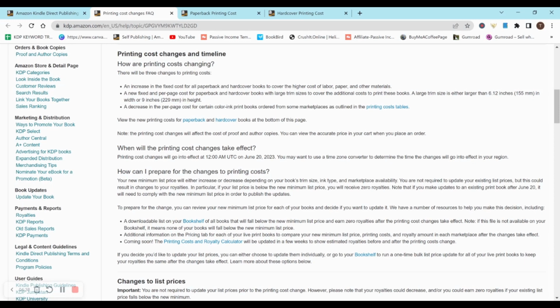And if you have a book larger than what's listed here, then you'll be in that price range instead. And this is definitely going to matter. A decrease in the per page cost for certain color ink print books ordered from some marketplaces as outlined in the printing costs table. So this is definitely going to vary depending on what marketplace you're selling your book, how many pages your book has, what size book you have, whether you have black and white ink, premium color ink, standard color ink, all of that is going to matter.